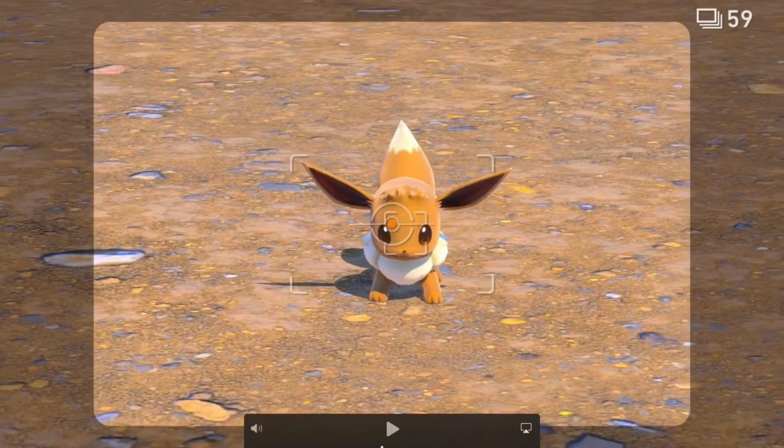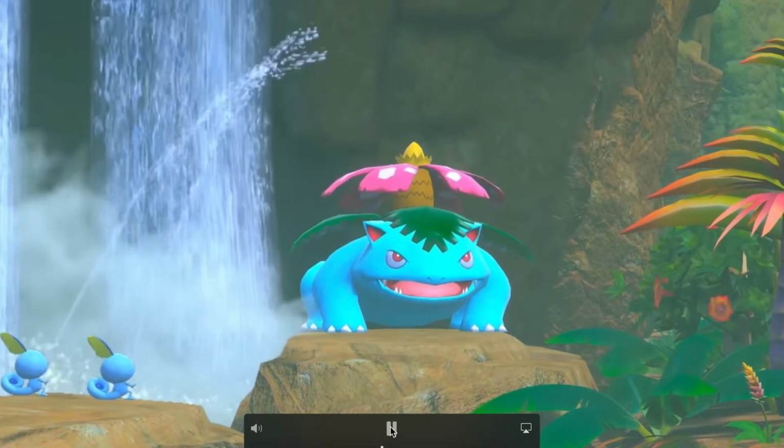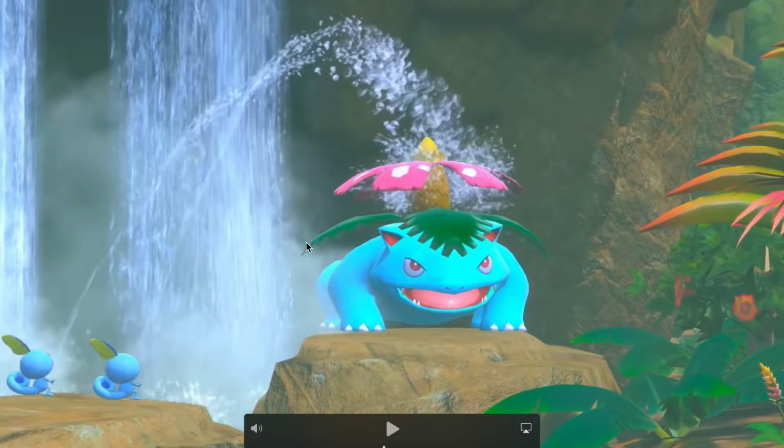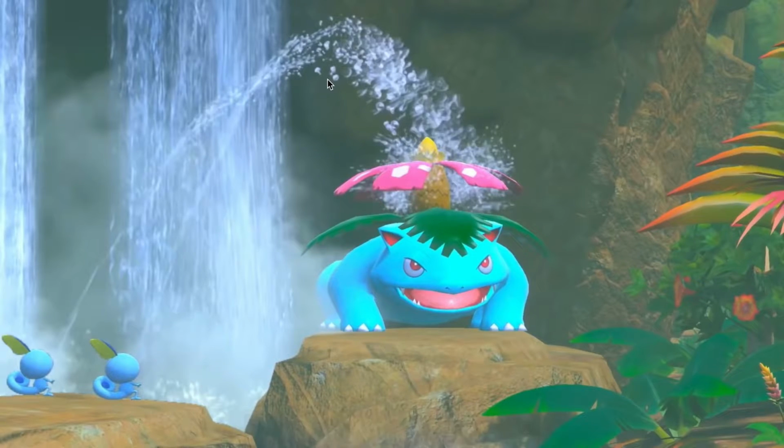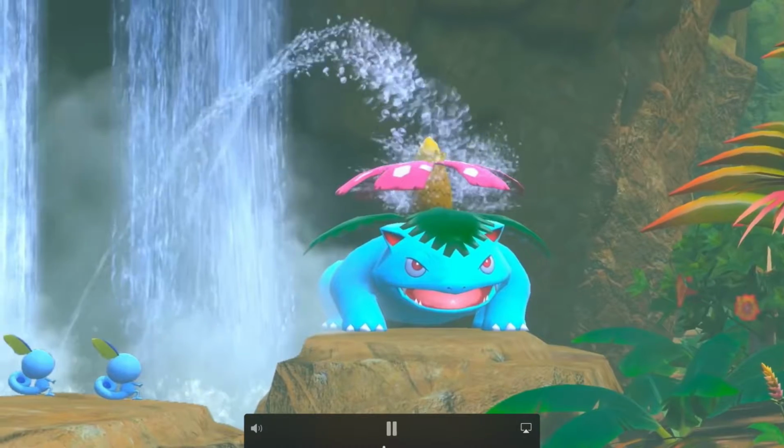Check out Venusaur. Oh, it looks like they're peeing! Wait, we have to go back. We have to go back there. Look at this. It looks like they're peeing on Venusaur. Oh, look at that. That's the thumbnail right there. They're peeing at Venusaur. Oh my god. I love it. This photo here better be worth 1,000 points. That alone, that is just awesome. So let's keep going.